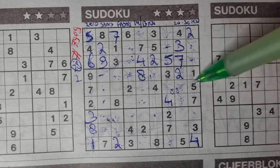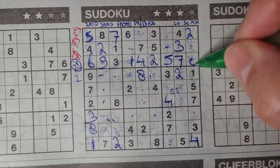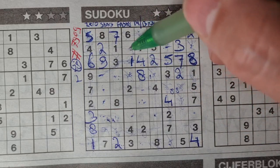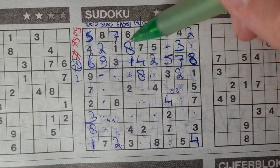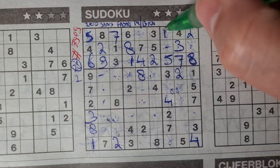1 and 8. We have a 1 in the last column. No 1 there. 1 should be here. 8 goes there. And I've eliminated there the 8. So the 8 should be there. 1 in the third row. 1 in the second row. So in the first row, the only place left for the 1 should be there.